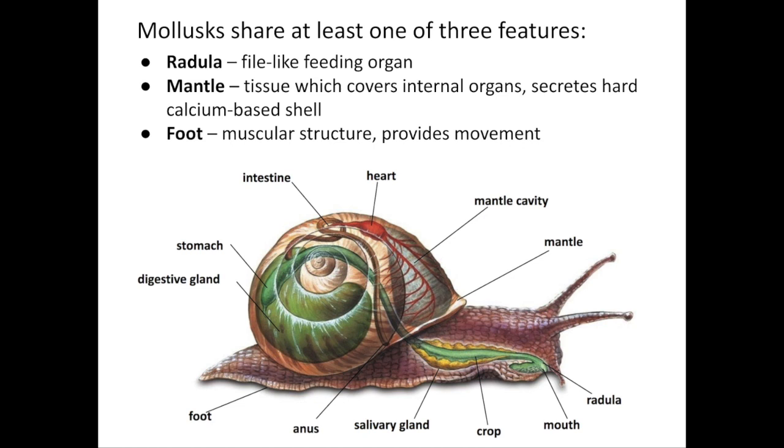So one of those features is a radula, which is a feeding organ. It's kind of like a file where they scrape away at organic matter that they can eat, and then they can ingest what they've scraped away. So a snail will have a radula like that, where we see them go along scraping at things and eating what they scrape off. They have a mantle, a tissue that covers the internal organs. In many of them, the mantle will secrete a hard calcium-based shell, and they will have a muscular foot, and that foot will provide movement, and depending on the creature, it might have other functions as well.